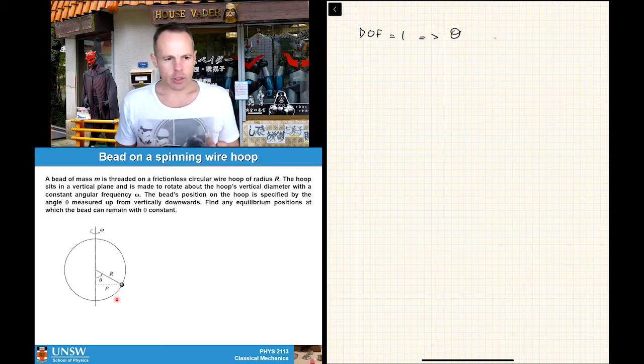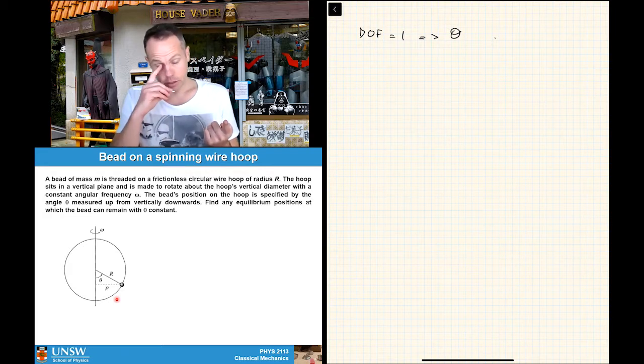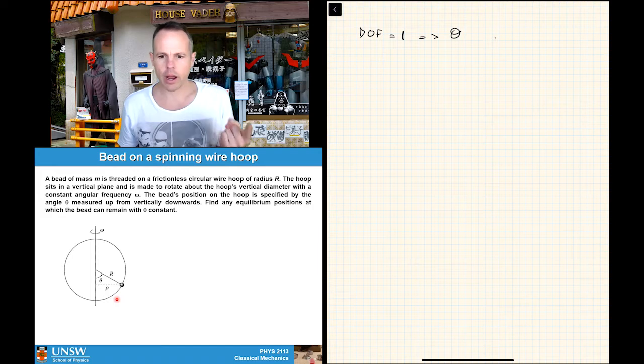We're going to deal with theta in the problem. The next step here will be to deal with the Lagrangian. The kinetic energy is pretty straightforward. We'll come to that in a second, but we're going to have a potential energy term that's gravitational, and so we're going to need a height.